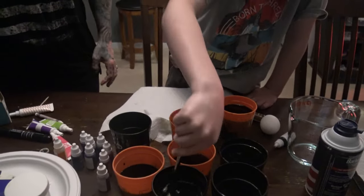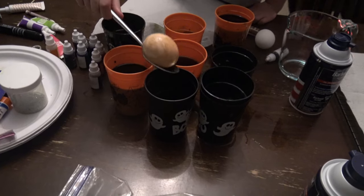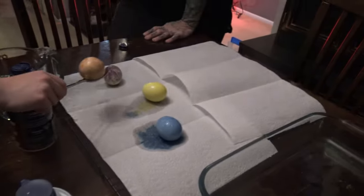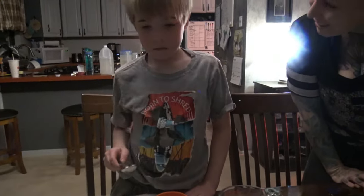Let's check on this one. Okay. See what it is. It's yellow. That's like brown, kind of. Yeah, it is brown. Oh, dude, these are great. You did so good. You're great adding the color.